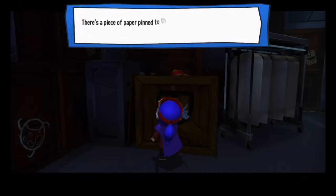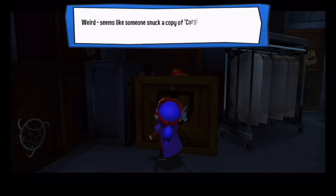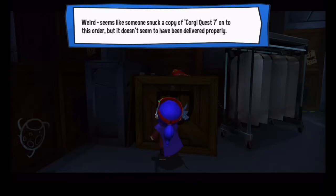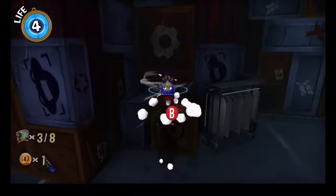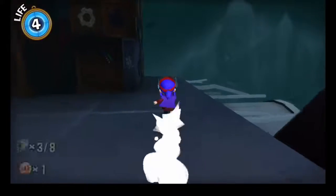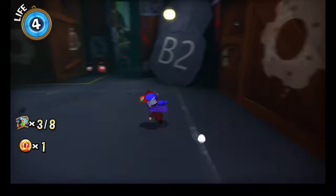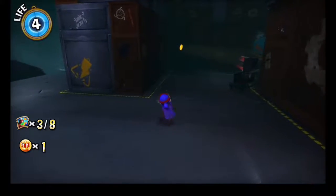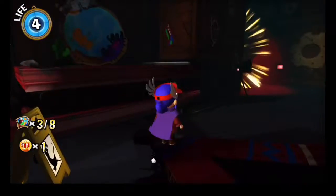There's a piece of paper pinned to this crate. It's a receipt for a bunch of prop supplies. Weird, seems like someone stuck a copy of Corgi Quest to the order. Doesn't seem to have been delivered properly. Looks like they got a crate of fish instead. Huh. Interesting. This is just lighting. Okay.